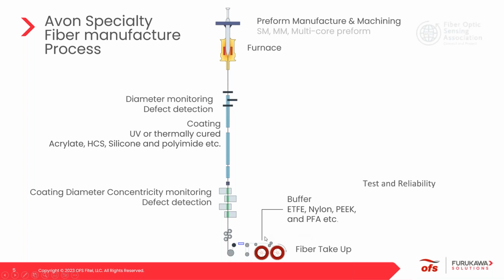Furthermore, we have an inline extruder. We can put an additional buffer on the fiber to give more protection. The buffer materials include ETFE, nylon, PEEK, and PFA, etc. The fiber then can be taken up on spools. We have a test and reliability department. We can further test the fiber in different environments, predict the lifetime, etc.